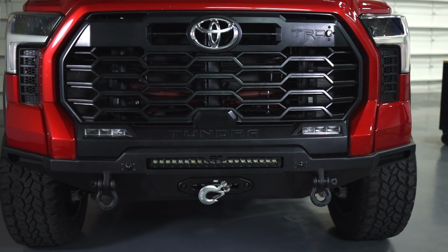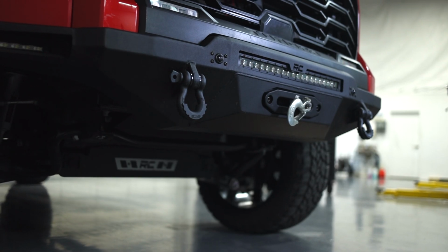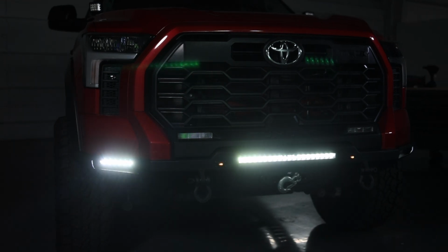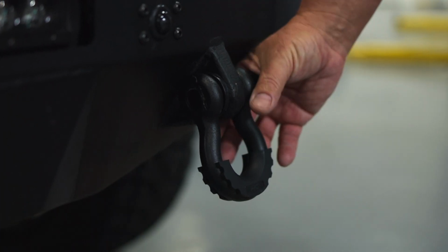Next up, improved approach angle. By bringing this point up, we add a significant addition of clearance to the front of the Tundra. The option to add LED lighting and the addition of a hidden winch. And finally, much needed front recovery points.